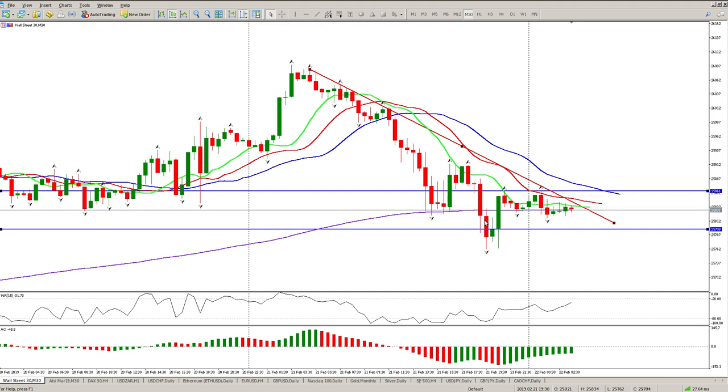Assuming that this here was a Wise Man number 1, this would be Wise Man number 3. And Wise Man number 2 was pretty much on the close above that bar there. So that's kind of my view at the moment. I think wait and see what transpires, but these two levels are definitely the levels that we need to pay attention to.